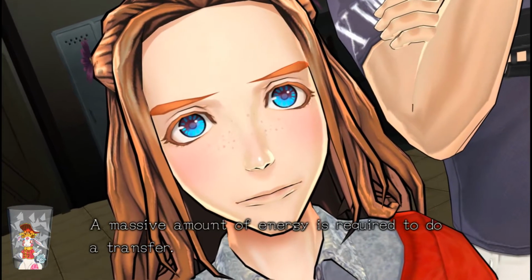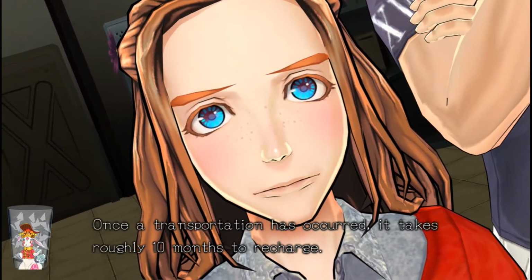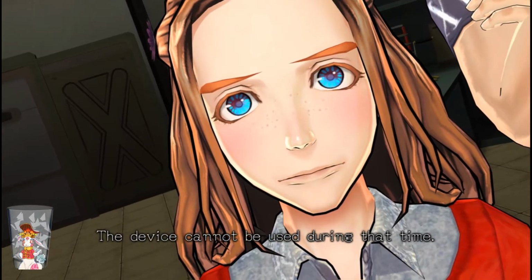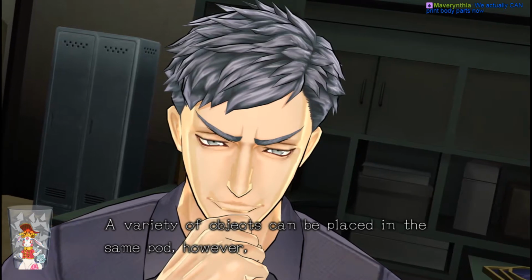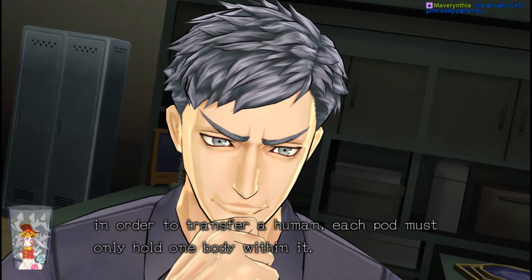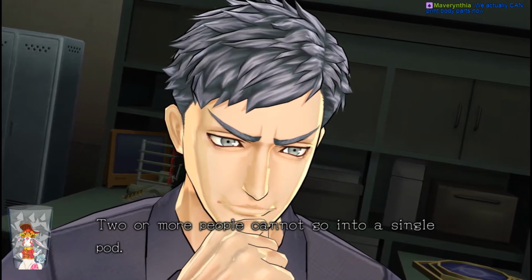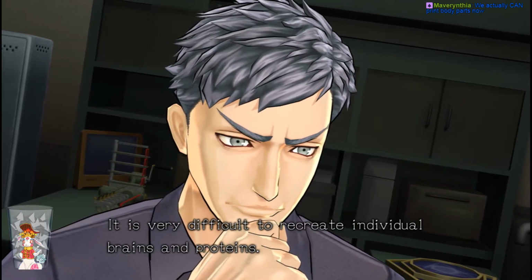A massive amount of energy is required to do a transfer. Once a transportation has occurred, it takes roughly 10 months to recharge. The device cannot be used during that time. A variety of objects can be placed in the same pod, however. In order to transfer a human, only one body can be within it. Two or more people cannot go into a single pod. It is very difficult to recreate individual brains and proteins.